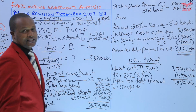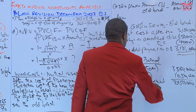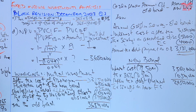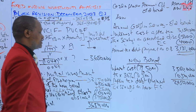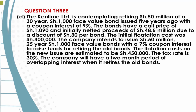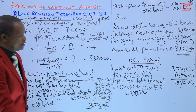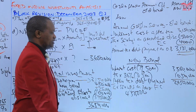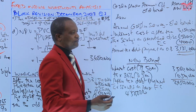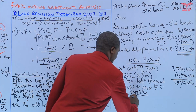on amortized flotation costs. You have a tax saving on the amortized flotation cost. So what is the tax saving? First of all, we know the flotation cost for the new bond is 450,000. And the maturity here is 30 minus 5 years. This new bond is being issued after 5 years up to the maturity. So it's equal to 25 years.